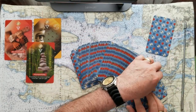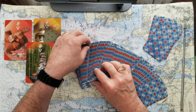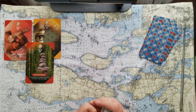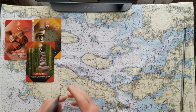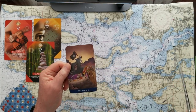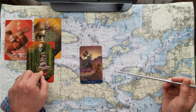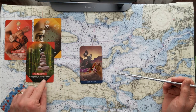Six cards for this divination. Five and six, we're done with these cards for now. We're going to concentrate on foundations. The signifier for this is Death. It's exactly what I said. You have to stop and start again. Stop and start again. Foundations. So if something is out of balance, go back to the start and start again.